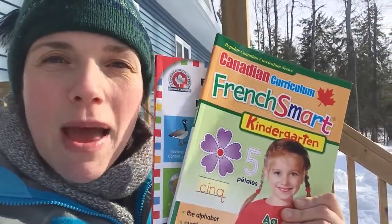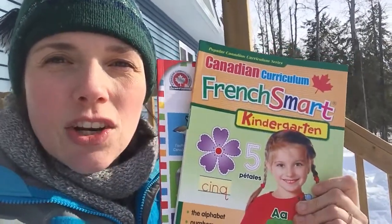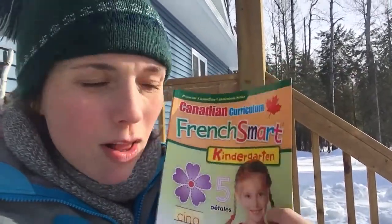And because I find that book didn't quite have enough for her to do every single day, I did pick up some extra books. So this just adds to her learning. These are quite small, but it just gives her more worksheets to do, just so she can continue practicing.